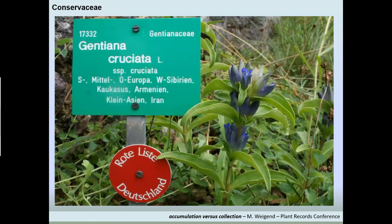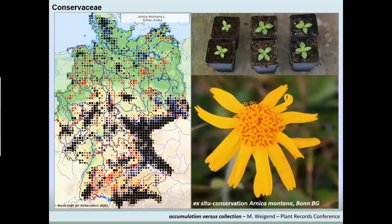I think the question is fairly easily answered in the case of the Conservaceae, the plants that we keep in our gardens for purposes of conservation. Here we are forced to ensure that they survive in the gardens because they can't in nature, for whatever reason. But in order to actually meaningfully preserve them, we have to maintain not only the species, but also some semblance of the genetic makeup of that species in our ex situ collections.